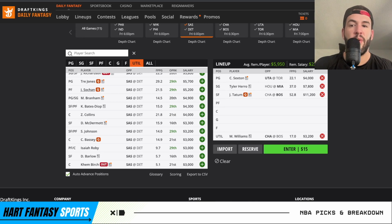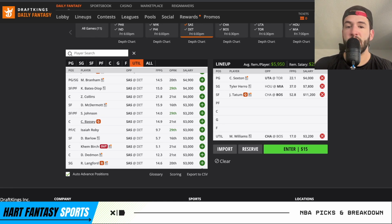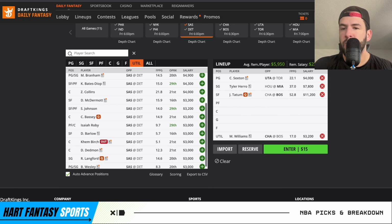Trey Jones and Sohan both went through shootaround, so they should at least both be in. So they're probably going to start Sohan, Trey Jones, Branham, Bates Diop, and probably Zach Collins. Out of that five, I love Zach Collins at 4,000. Bassey looks great off the bench if he does play. They'll probably mix in Doug, Stanley, Roby, maybe a guy like Barlow.